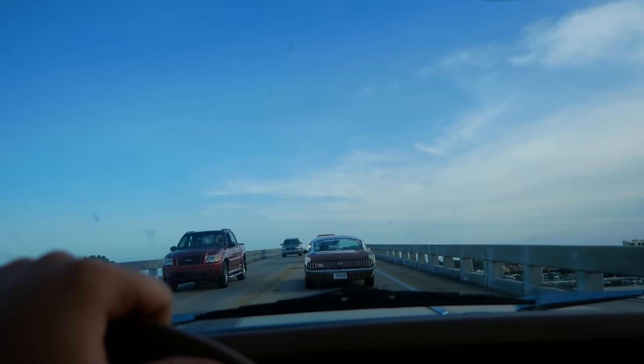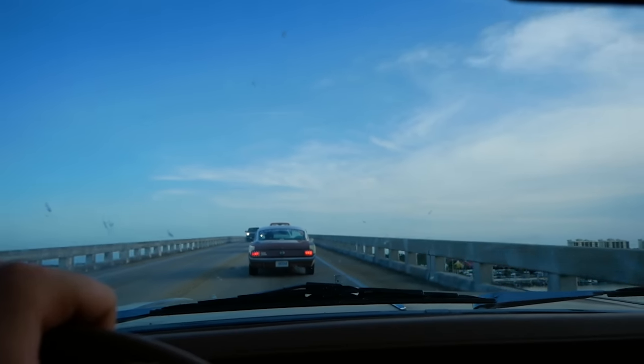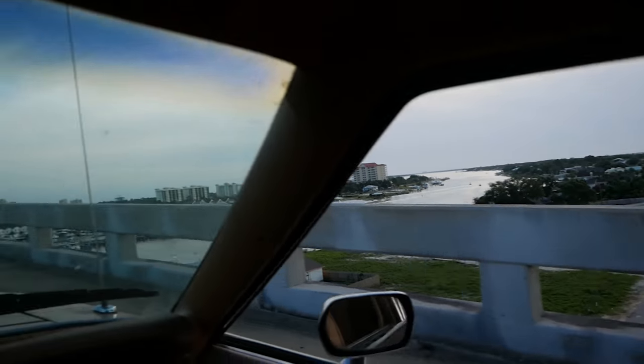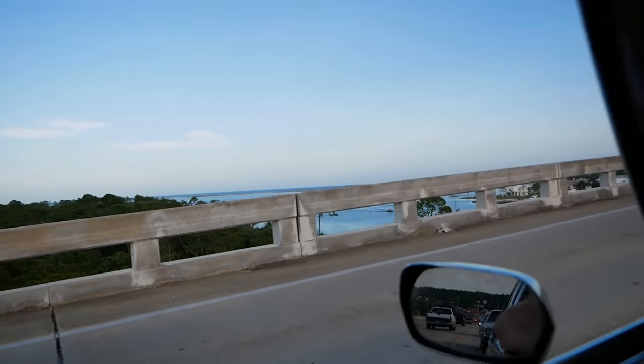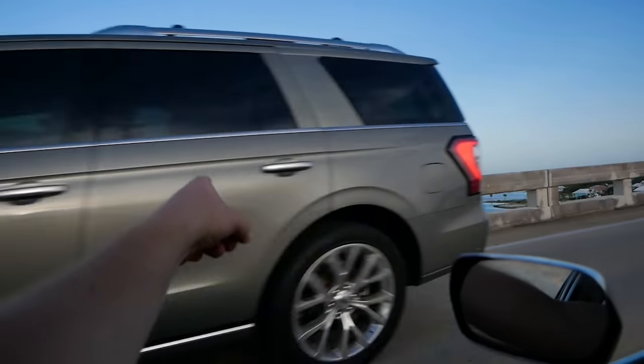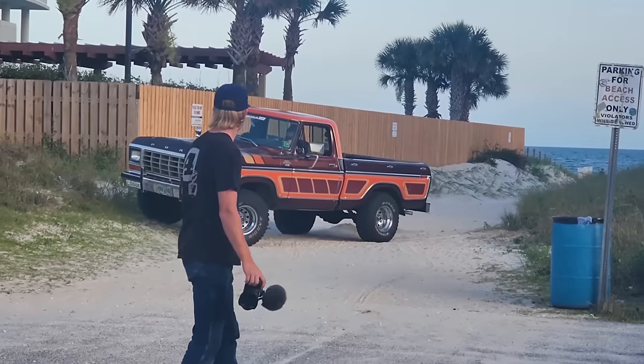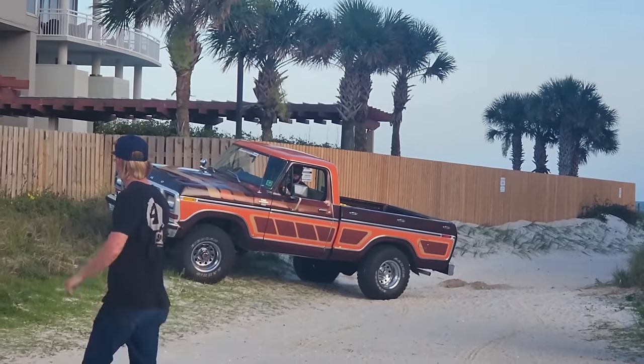Going to the beach. Holy shit, we're on top of the world up here. This is a bridge. God damn. Oh my lord. That's the ocean. I can see the ocean. Let's go to the beach. Why are you going uphill? Oh god. Why are you going uphill?